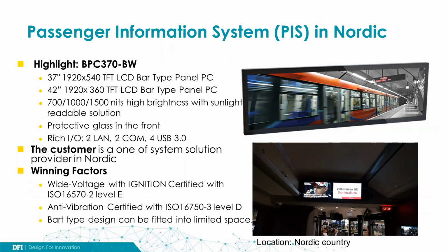This case is a passenger information system deployed in Nordic. We offer them the 39-inch and 42-inch high brightness bar tab panel PC.